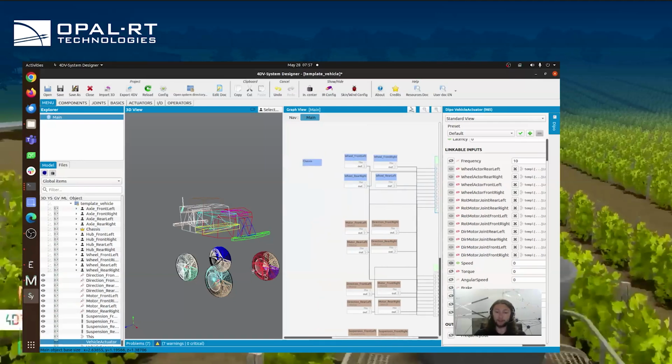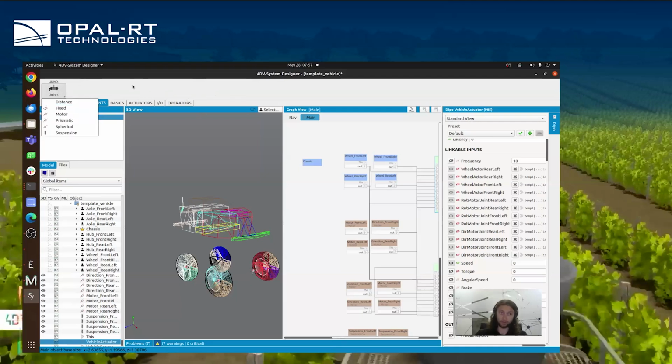Similarly to the 4DV editor, we have a few tabs on top, and these are to create new actors, new geometries, new objects. If you are trying to model your own robot, you will likely have visual and physics meshes just like this, but there might be things that need to be added or modified, and you can do it from the 4DV system designer directly. Same to create joints. If you're creating your own robotic arm, you will have to create the different joints depending on the shape of your robot.